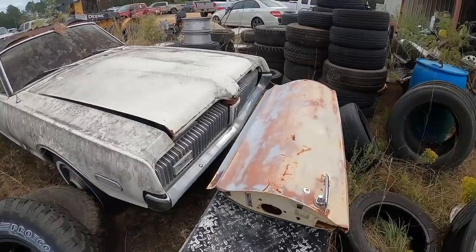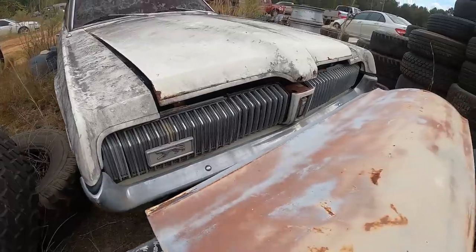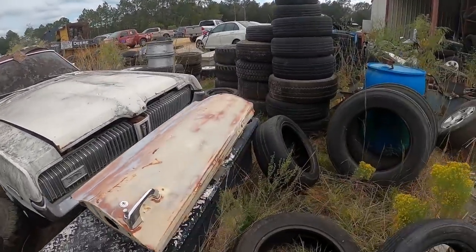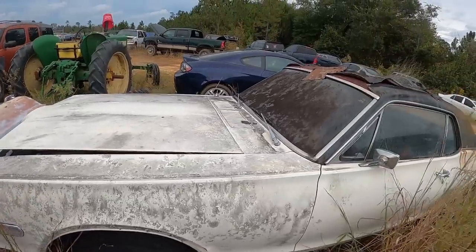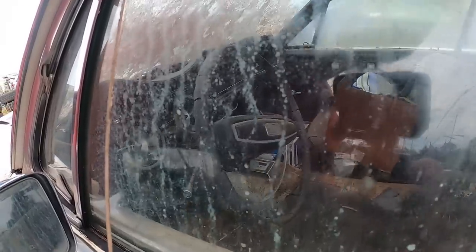This looks like the driver's side door right there. And it's got the hidden headlights, the original headlights. Let's see. So Mercury right there. Let's make sure we don't hit snakes. Okay, so that's a spare door. Body looks in relatively good shape. Let's see. It's a bucket seat car, no console, automatic, black interior, even has the original 8-track in it.